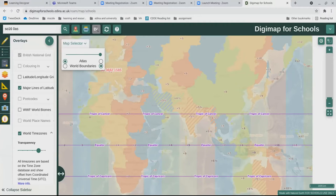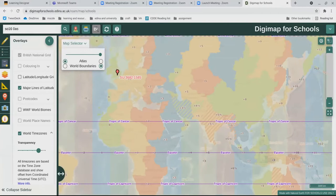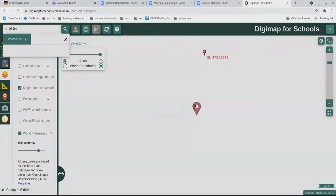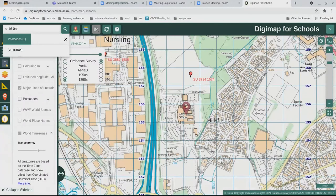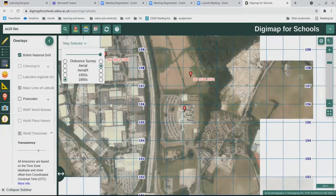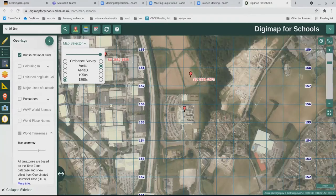Viv, you could just zoom back in on the OS HQ using the postcode. And finally, on the map selector box there, guys, we've got Aerial and Aerial X. So Viv, if you could turn one of those on for me, that would be great. So one of those key things for recognizing place and location at Key Stage One is using aerial imagery to interpret place. So here again is a tool that you can use to bring in that element at Key Stage One, looking at place and location using aerial imagery.